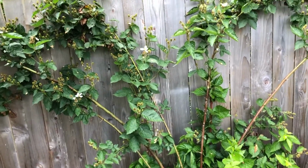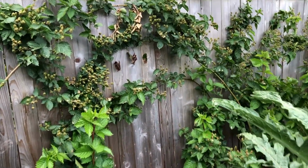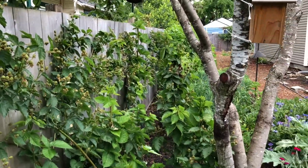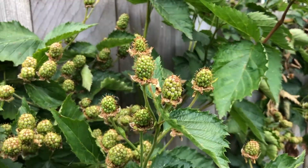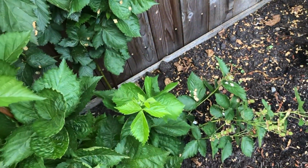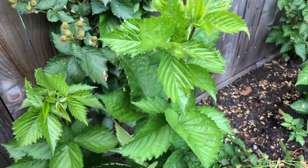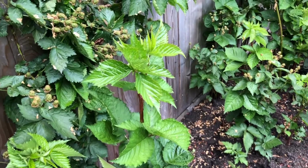This is the southernmost of a whole row of thornless blackberries growing along the wall here, which I'm having to keep in bounds by pulling up the suckers. But it's sending up these new shoots here from the ground, which will be next year's fruiting branches, just like the berries. I'll show you the Mariam berry later.